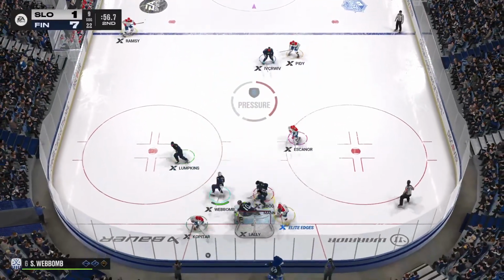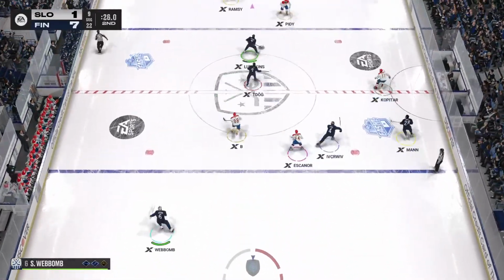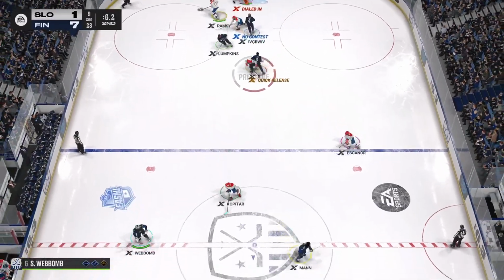Skates to the crease, and he elects to explore his options. Off the outside of the post and stays out. Takes the feed. Shot! Overtime on the play! Wow! That's a true competitor's save.